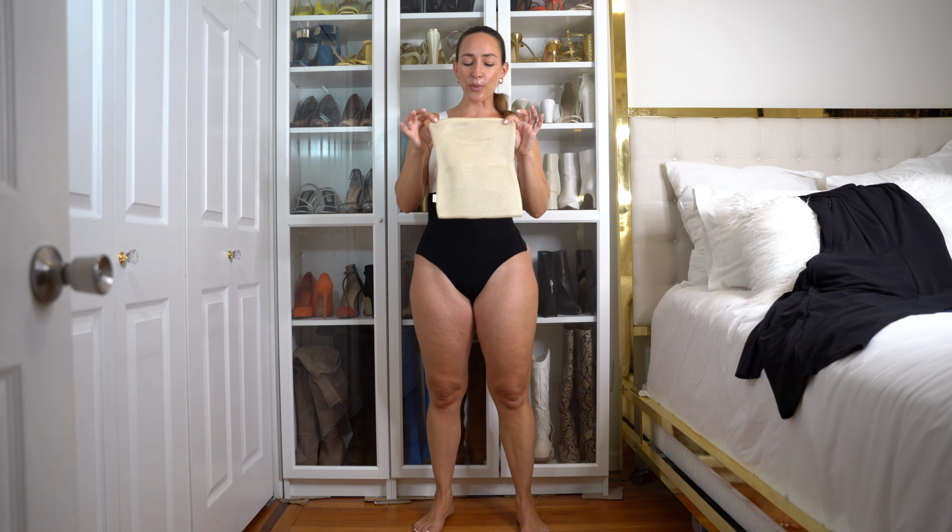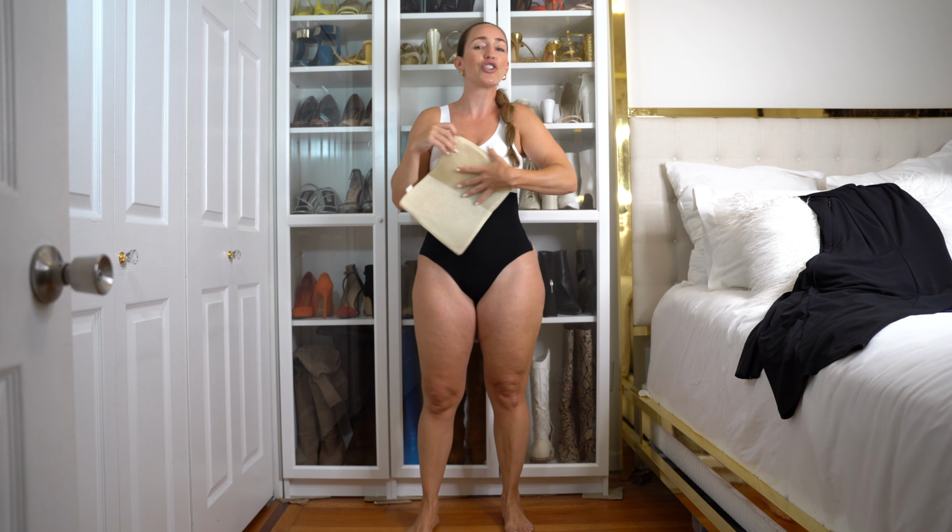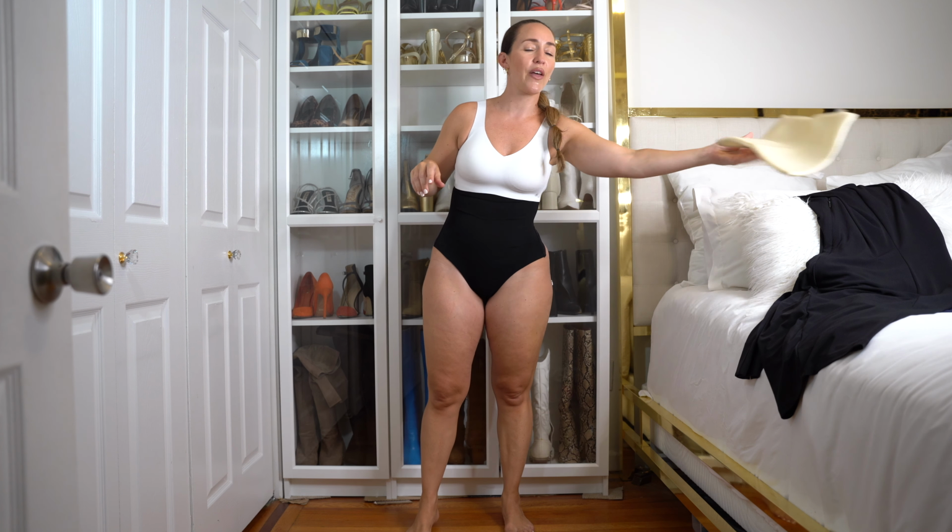And then lastly, I just wanted to point out that they also sent me this super cute laundry bag that you can put your shapewear in and throw it into the wash. And last but not least, I have this wire-free white bra on that is so comfortable. And then I also have these shapewear undies on that has a thong behind on it, but they also have other options as well. This is a product that I have been looking for forever.